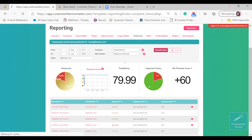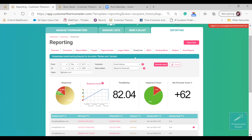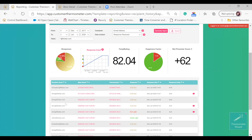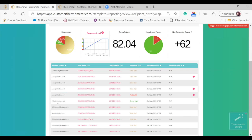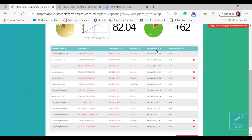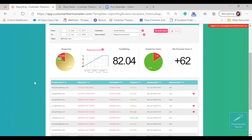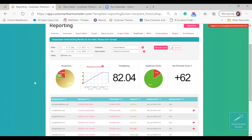We'll generate our report once more. And then we can see we've got a brand new report based off everyone with that domain. So we've not just got Anna here, we've got John, Christopher, and all of their responses as well, and times and thermometers and blast that we can actually jump into. So if I wanted to just jump into the blast, I could click this and it'll take me right to that blast breakdown report we looked at earlier. So we can also export this as well.